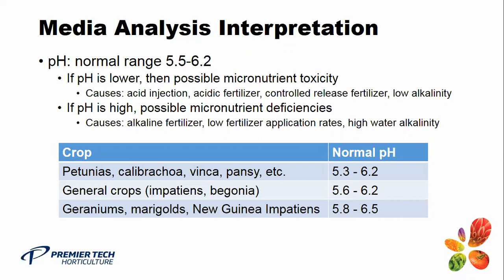So your pH is also kind of crop dependent to a certain degree. Your petunias and calibrachoa are what we call iron inefficient plants. They take up iron very inefficiently, so they need a lot of iron available, and that lower pH where the iron is more readily available. So they're more like 5.3 to 6.2. Most plants are 5.6 to 6.2. We always think of 5.8, 5.9 as the sweet spot where you really want to be.